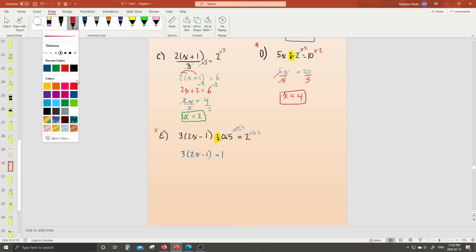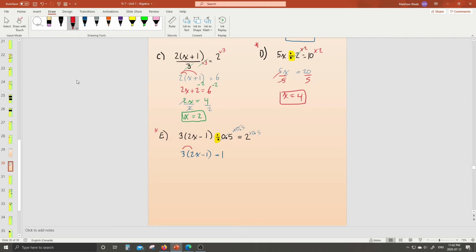So step 1, buddies, times it out. You're going to be left with then, buddies, 6x, because 3 times 2x is 6x. And then 3 times minus 1 is minus 3. And that's going to equal 1, like an absolute boss. Next step, buddies, what are you going to do? Plus 3 to both sides. Plus 3, because you're a legend at that now. And you're going to be left with 6x equals 4.